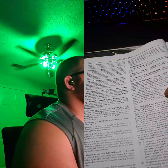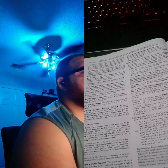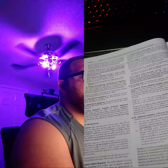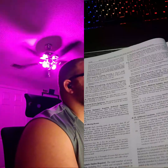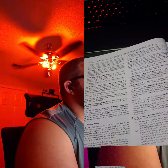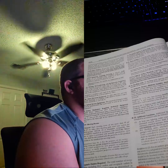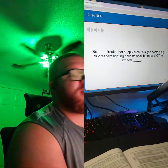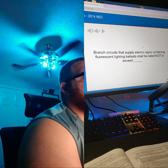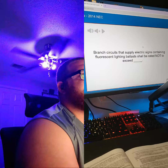RLA stands for rated load amps. So 15.3 is the rated load amps of a half-ton unit, which is like the smallest. And 15.3 times 25, that's 382 amps right there, if that's the rated load amps of a half-ton unit. Right. We're going to the next question. You ready? Yeah, let's get out of here. Let's pull out while we still can.